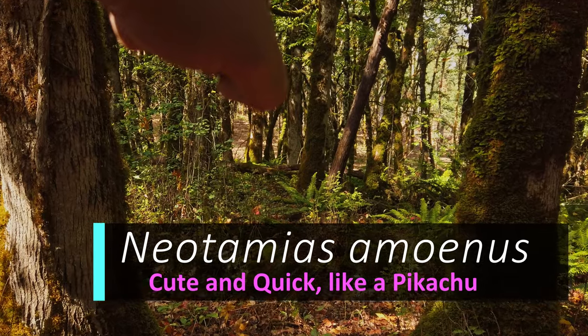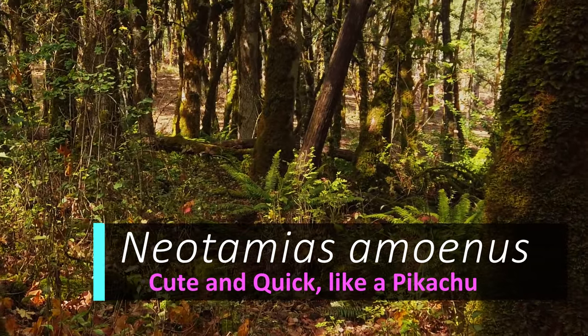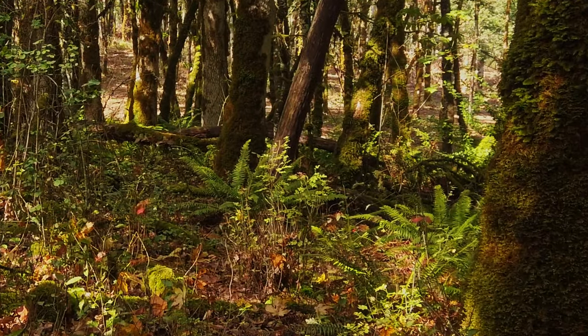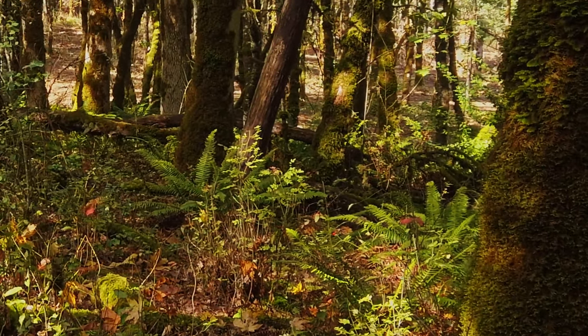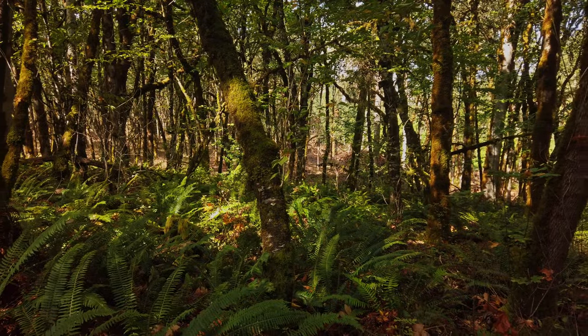A chipmunk runs by in the woods. These quick and adorable little critters never want to stay still for the camera. Fun fact, one tiny chipmunk can gather up to 165 acorns in a single day. The ones living here in the Baskett Slough forests must be in heaven.